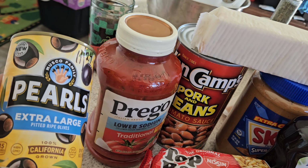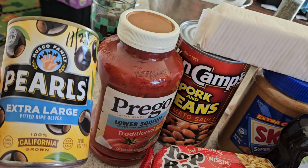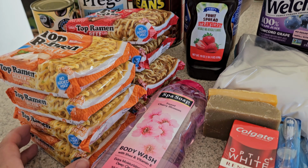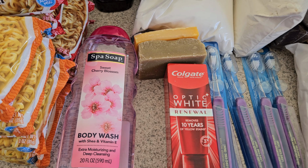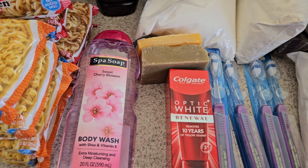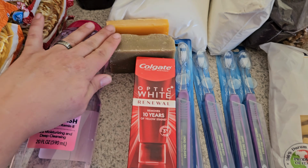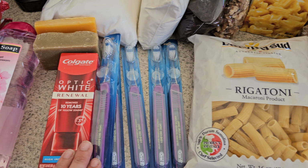And then they threw in a can of olives, which are extra large, so that means we can actually put them on our fingers. And then some ramen noodles. I got 4 packages of each flavor. Then they picked out some kind of hygiene item, so they picked out this body wash, and it looks good to me. 2 bars of homemade soap. We got 5 toothbrushes and a thing of toothpaste.